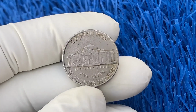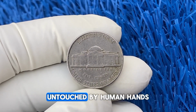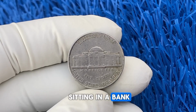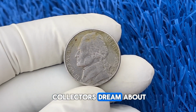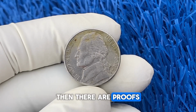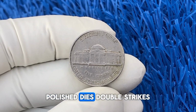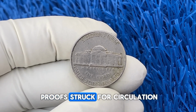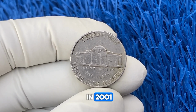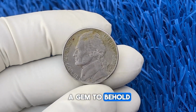contact marks. Imagine a roll of 2001 nickels, uncirculated, untouched by human hands, sitting in a bank vault for decades. These are the coins collectors dream about. Then there are proofs, the special coins struck at the San Francisco Mint with polished dies, double strikes, and perfect details, although there were no proofs struck for circulation in 2001. Any coin that shows proof-like qualities is a gem to behold.